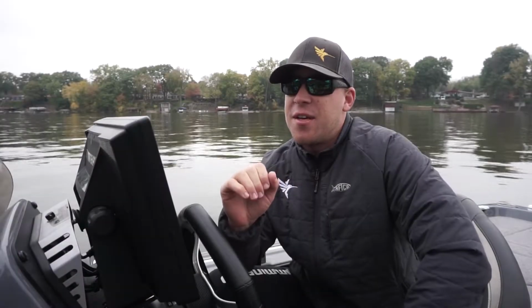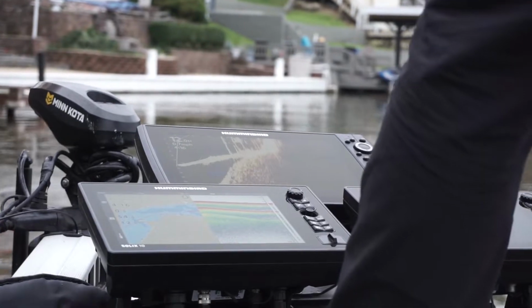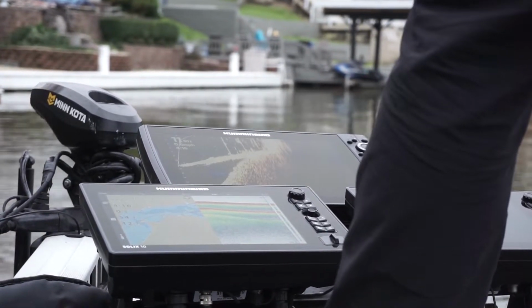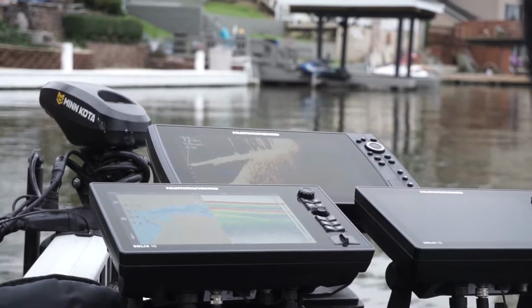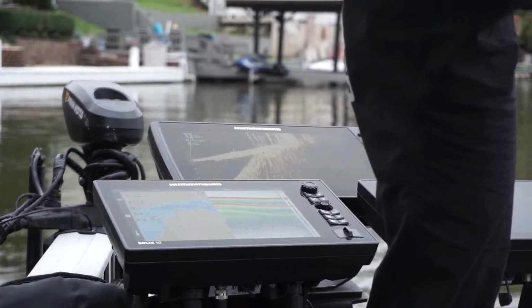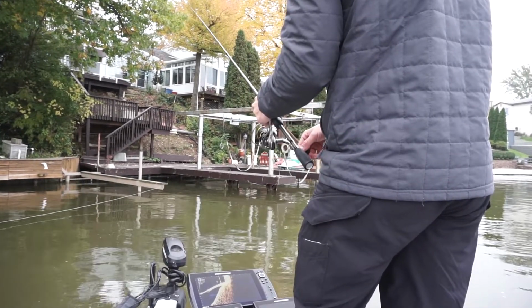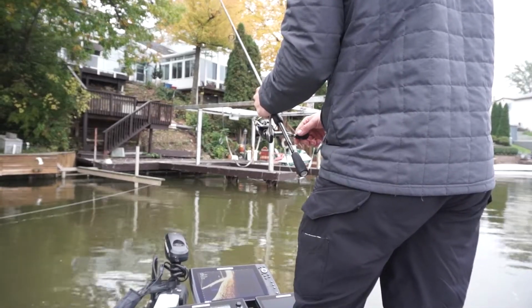The last thing to think about, or my recommendation, is if you're going to run multiple units, try to stay with the same brand. The reason for that is you can link a lot of these units together through Ethernet cords, data boxes, things like that. It'll help you share waypoints, transducers, mapping information, all that good stuff. So it pays to stay with the same brand to get the most out of your equipment.